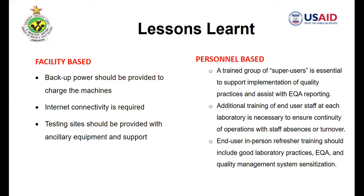In terms of personnel-based lessons learned, we trained a supervisor group, which is essential in supporting quality and continually improving quality for the testing sites. Additional training of end user staff for each lab is necessary to ensure continuity in testing. End user in-person refresher training should include good lab practice, EQA, quality management systems, and sensitization.